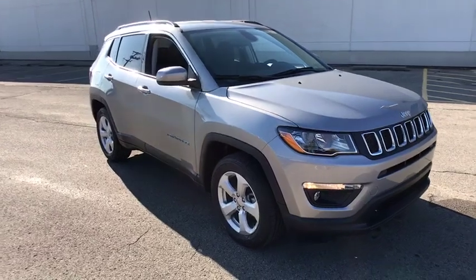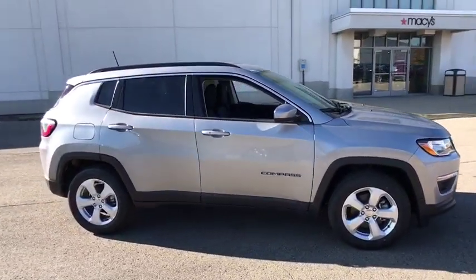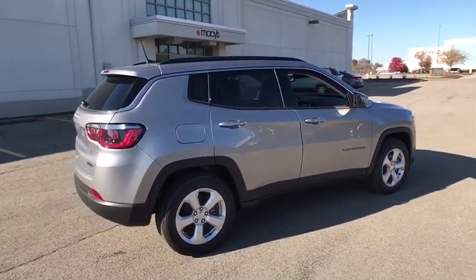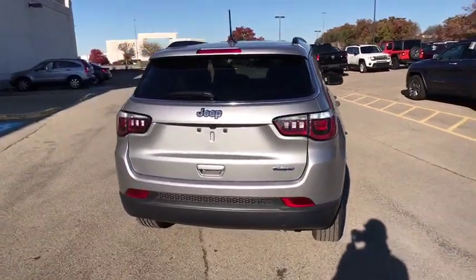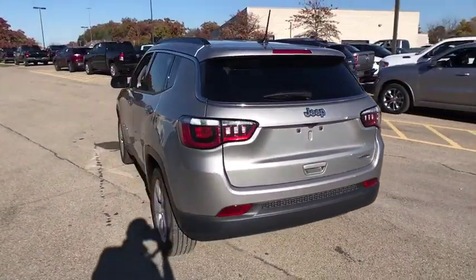Stop by and take a look at the 2020 Jeep Compass. The Jeep Compass has a solid, sophisticated 16-valve engine. It features electronic variable valve timing that continually changes the torque curve, bringing more versatility to the 165 peak pound-feet of torque and more capability to the 172 peak horsepower.